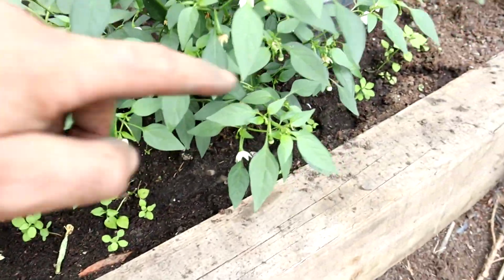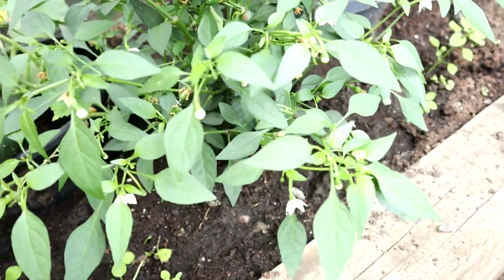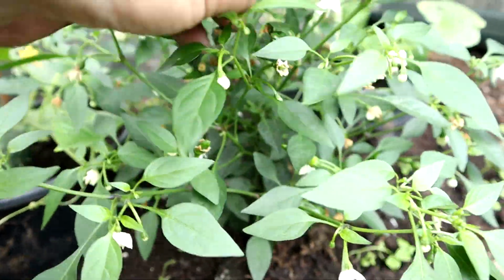These Apache ones, covered in flowers. Is there any more sizable growth to show you? Where are they? Where's the peppers gone? Oh, they're hiding behind the leaf.